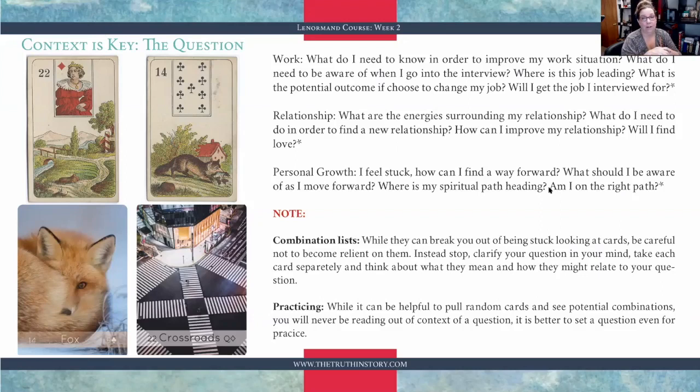If you really want to know if you're going to get the job, right, but maybe you don't feel comfortable with having a yes and no. Okay, what do I need to know in order to get the job? Adding what do I need to know is a great way of expanding a too tight question. What do I need to know in order to improve my work situation? I don't like where I'm at work, but I need to improve it. So that allows agency. You can't change perhaps somebody else in the office with you, but what do you need to know so that you can improve this, right? What do I need to be aware of to go into the interview? Is there something that I need to be aware of before I walk into a situation? Where is the job leading, right?